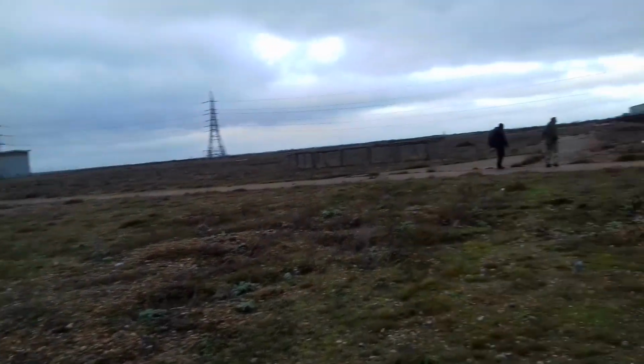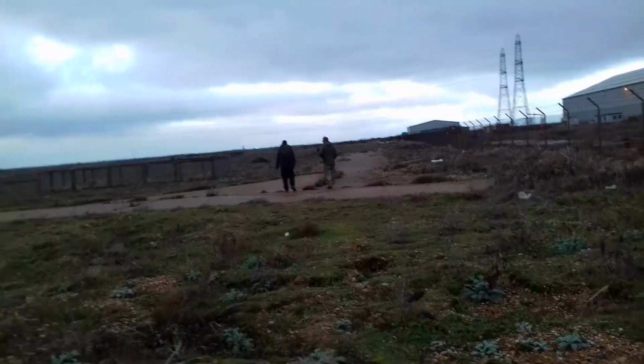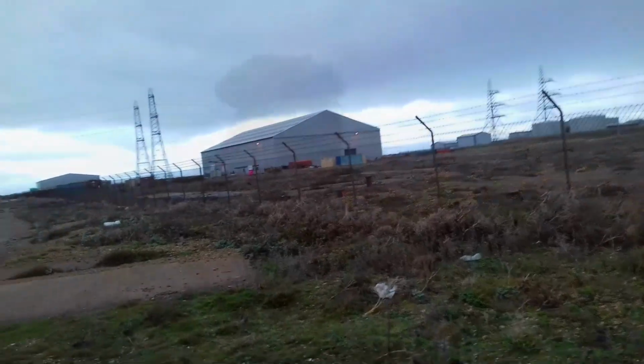Yeah, it reminds me a hell of a lot of Orfordness, and where else have I been that was like it? Like Bradwell Nuclear Power Station, of course, in Essex. Yeah, it's good fun. Something different.